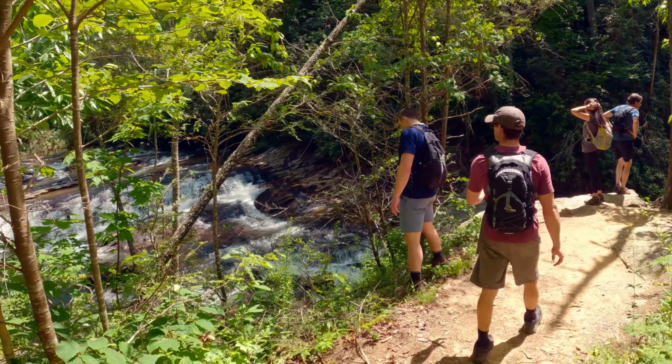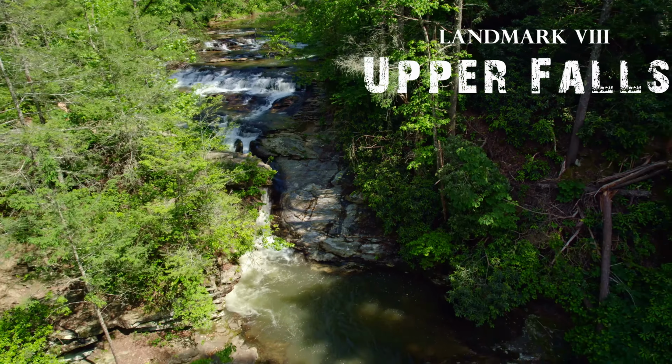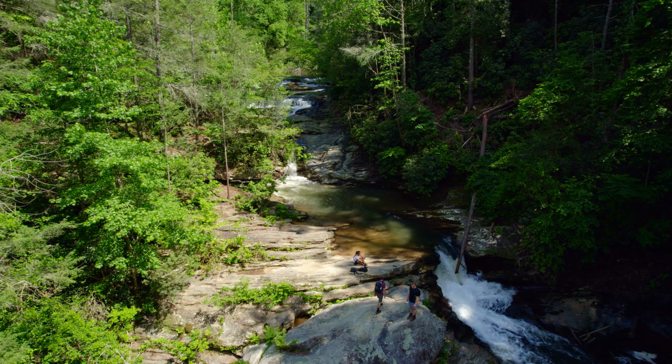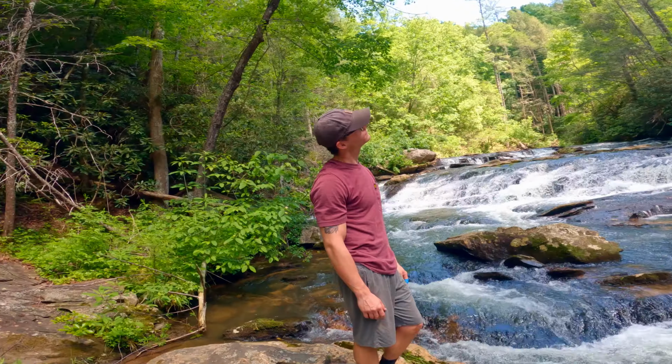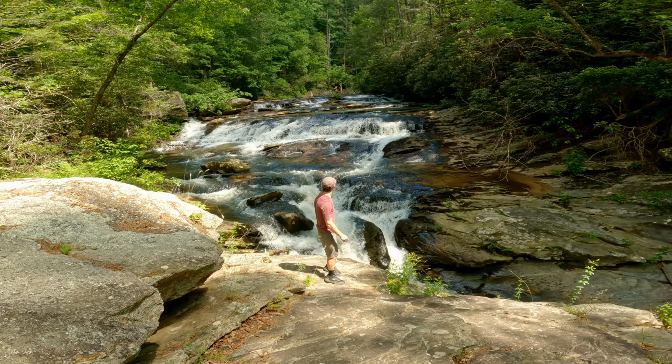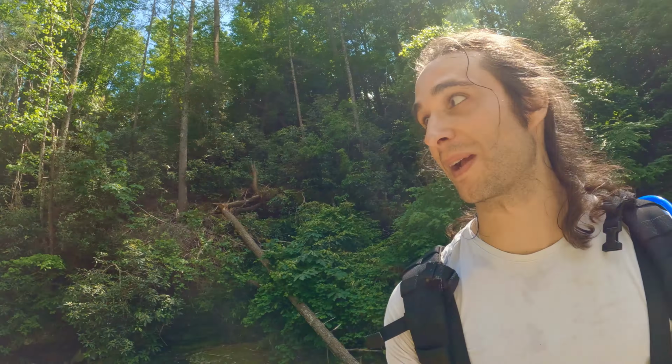So roughly 3.5 miles into the trail, you're going to encounter Upper Falls. It's honestly better than I was expecting, and we're not even at the way yet. Cave right here too. Between the vast steep rapids and the serene cove, Upper Falls was an incredible location. But on the other side of the elevated boulder was a stunning surprise.